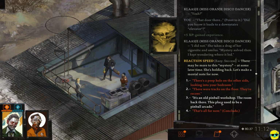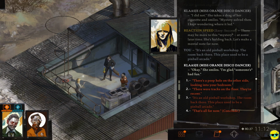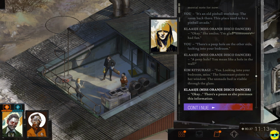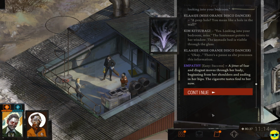It's an old pinball workshop, the room back there. It used to be a pinball arcade. Okay. I'm glad someone's had fun. There's a peephole on the other side looking into your bedroom. A peephole? You mean like a hole in the wall? Yes, looking into your bedroom, miss. The lieutenant points to her window. The unmade bed is visible through the glass. Okay. There's a pause as she processes this. A jitter of fear and disgust moves through her body, beginning from her shoulders and ending in her hips. The cigarette tastes foul to her now.